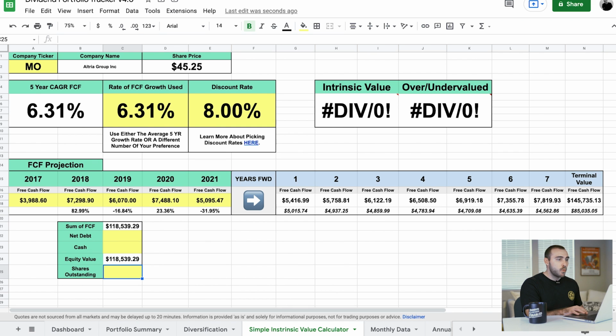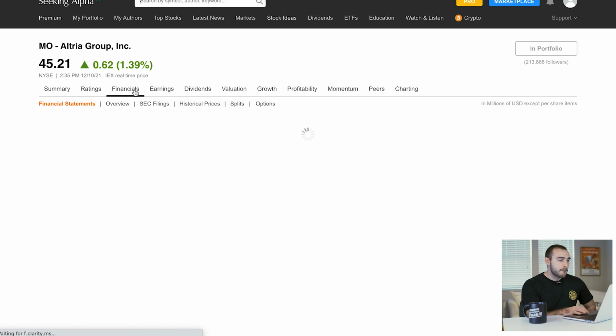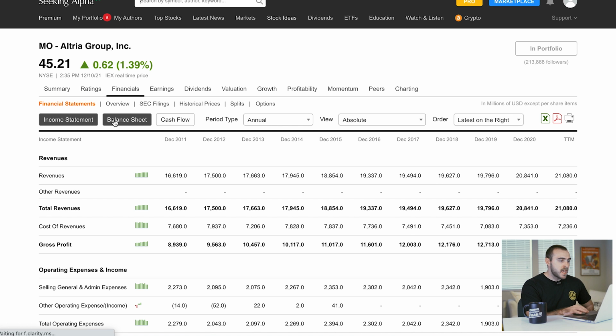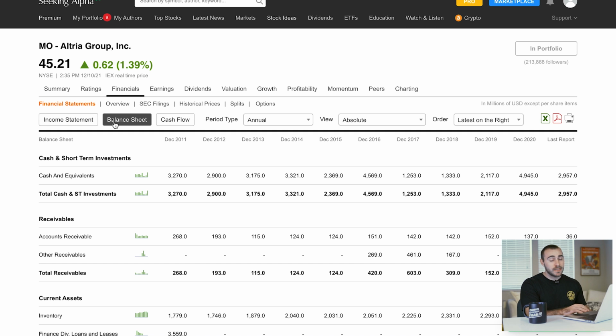To do that, guys, we're going to jump back over to Seeking Alpha, go over to the financials page real quick, and then jump over to the balance sheet right here. And like I was saying earlier, if you're looking for the free cash flow to input into the calculator, just go over to this cash flow right here, scroll down to the bottom, and you can find the levered free cash flow. No big deal, super easy.